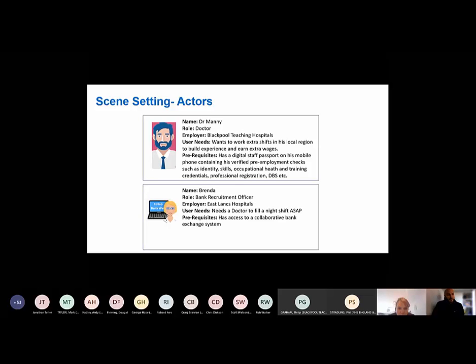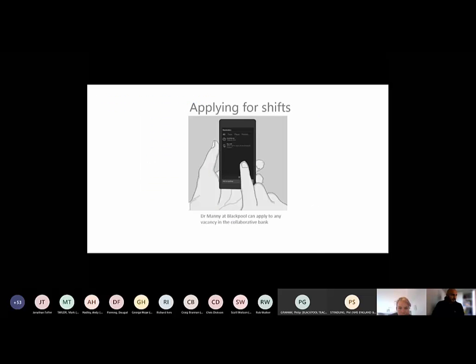And this already contains the credentials that have been issued regarding his identity, his skills, his occupational health and training, Prof Reg and DBS and so on and so forth. Now, from Brenda's perspective, we called her a bank recruitment officer, but this could be a rota coordinator or anybody that requires a shift. She just needs a doctor to fill a night shift ASAP. She has access to the collaborative bank exchange system, which I'm going to describe, and she can post vacancies.